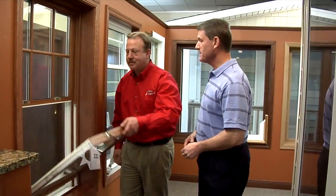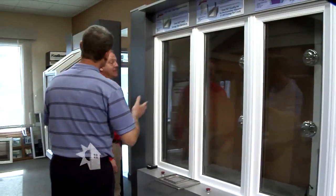A lot of choices, Tom, and we haven't even gotten into the glass technology, and that's more choices, right? Yeah, that's a very important part. It's over 80% of the window right there. Let me show you those options. Okay. Tom, the glass technology really has changed over the last 20 years? Been a lot of changes.